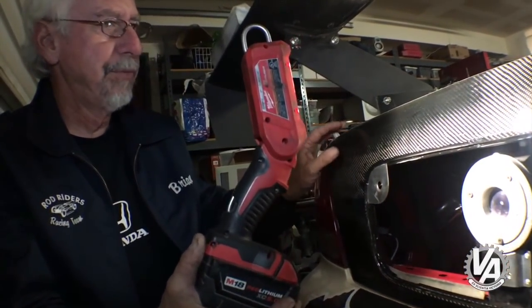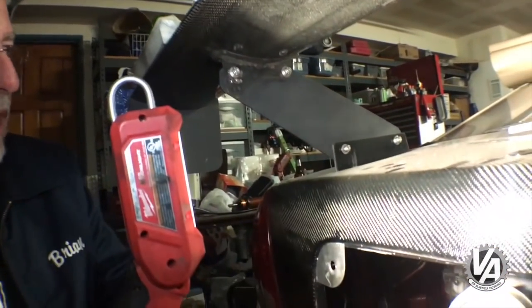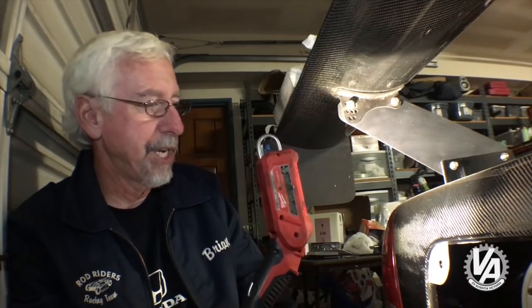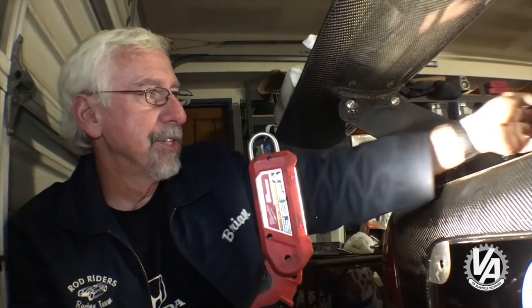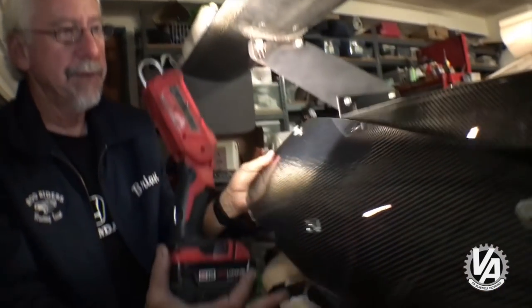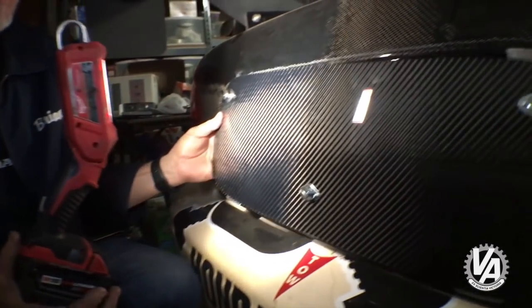You'll check out this beautiful trunk. It was mounted by Brian Kono. He does absolutely fantastic fabrication work. He made these mounts for this really beautiful carbon fiber plate that covers everything up.